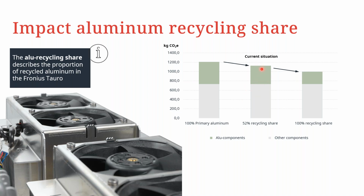So a lot, or I would say, 35% of the footprint of the inverter, sorry, of the component, is just aluminium. And when we would use 100% new primary aluminium, then the footprint would of course be even higher. So 1,200 kilogram of CO2 equivalent. The current situation is 52%, and 100% recycling share would be of course our goal.